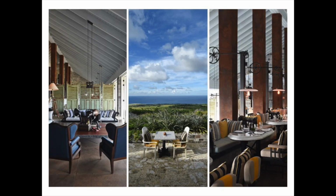Now this slide shows you the kitchen in a little bit more detail. So this is where you would come and have your breakfast on the terrace and take in that spectacular view, or perhaps have a cocktail before dinner or an afternoon tea.